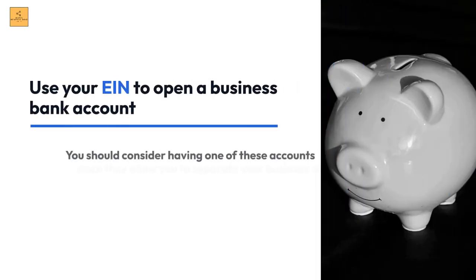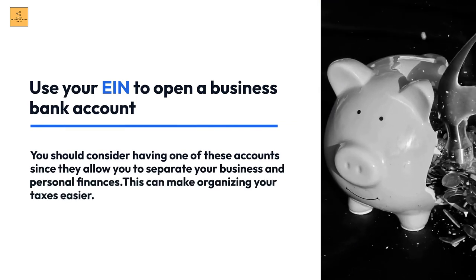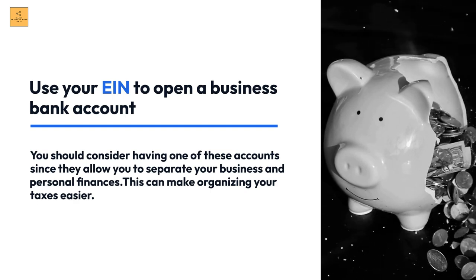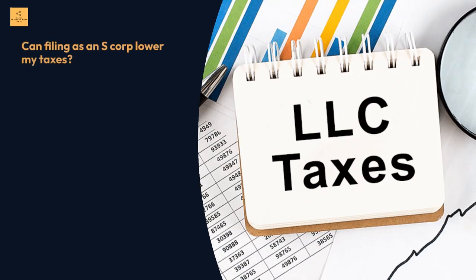Use your EIN to open a business bank account. You should consider having one of these accounts since they allow you to separate your business and personal finances. This can make organizing your taxes easier.